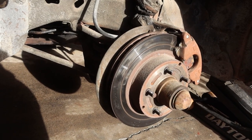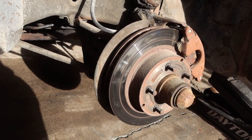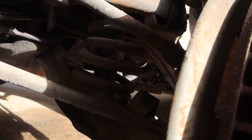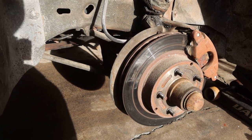All right, pop that wheel off. Obviously the easiest, cheapest way to drop any car. Let me see if it'll catch it. Y'all can see it back there, it's a little dark. It's to chop the spring.